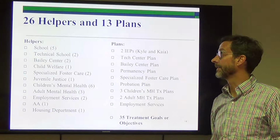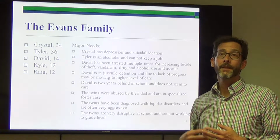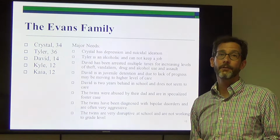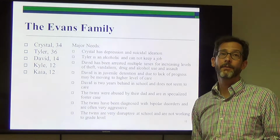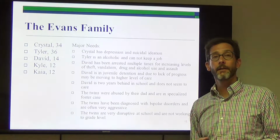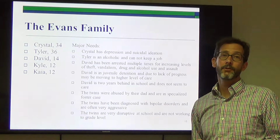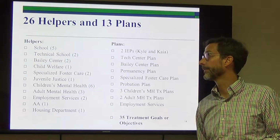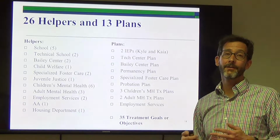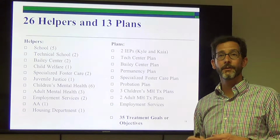So major needs of this family, but also extraordinary strengths. These parents are still together. They're committed to trying to figure out how to make a better life for themselves and their children, and to do whatever it takes to be a family again. In fact, their vision for the future is one in which their family is together and is able to enjoy one another's company. A pretty modest vision for the future, but nonetheless would represent huge progress from where they're at right now, with all of their children out of the home.